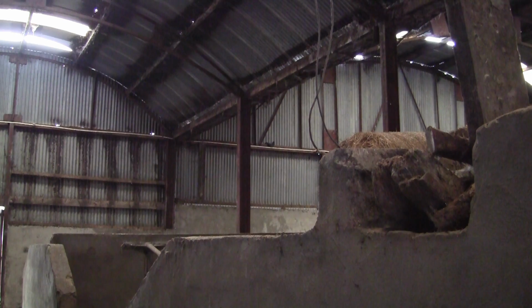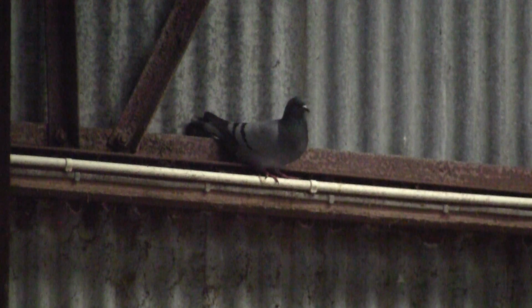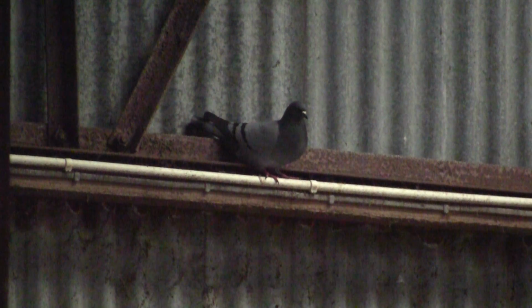Now, I've been hearing a lot of cooing and the odd flapping of wings about the rest of the shed, so I went to investigate and found a few more pigeons. Now, this bird's only about 20 yards along the back wall, but you can see it's sitting on top of a couple of electric wires, so I have to be careful where I place my pellet. Again, I'll go for a heart and lung shot to slow the pellet down as much as possible before hitting the tin at the back.